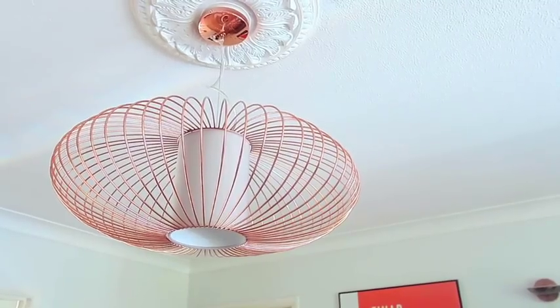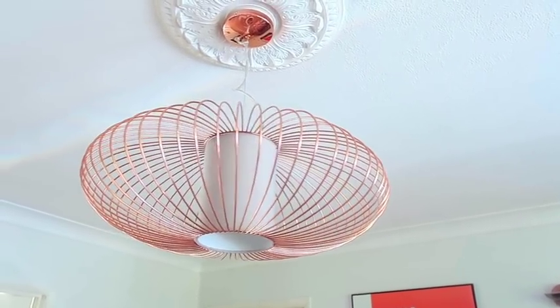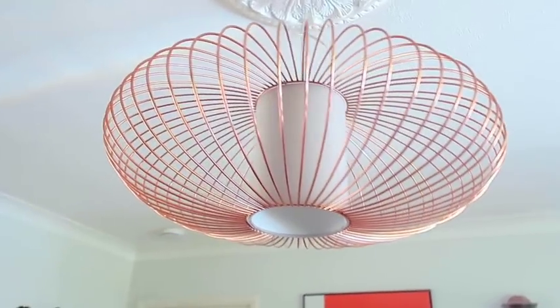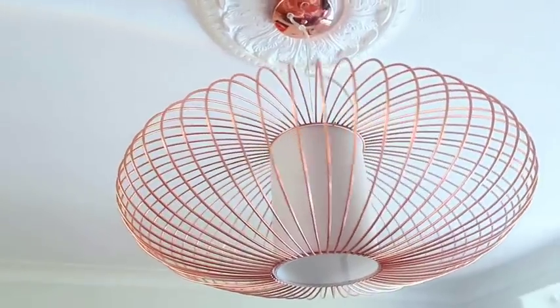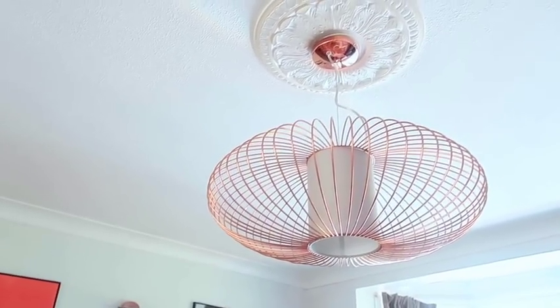We kind of decided to go with a copper theme for our accessories. So we have this light, which is from made.com. Henrik found it and was very pleased with himself because he wanted something round and a bit statement-y that went with the little cornice at the top.